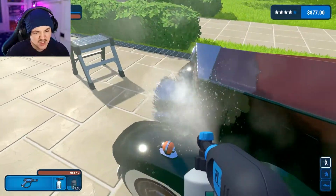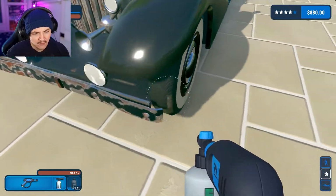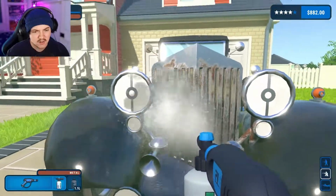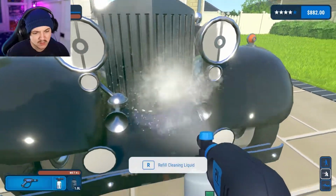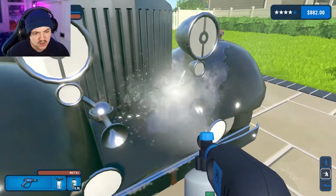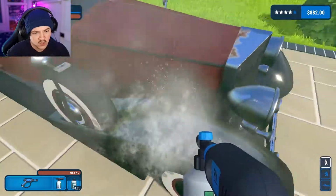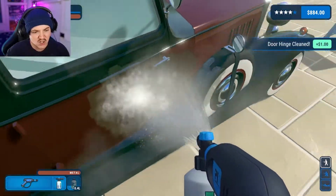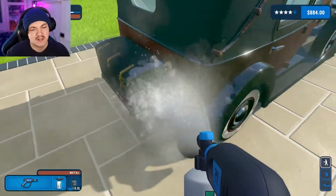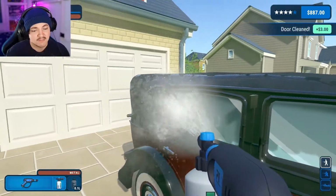Wow. Oh, this soap is so good. I don't know why I haven't used it before. I should have. Oh, it's so good. Look at that beautiful grill. Showing its true colors. Showing its true beauty. What it once was is now being shown again. Oh, this thing just goes through the rust like nothing. It's like a warm knife going through butter. This soap is next level.